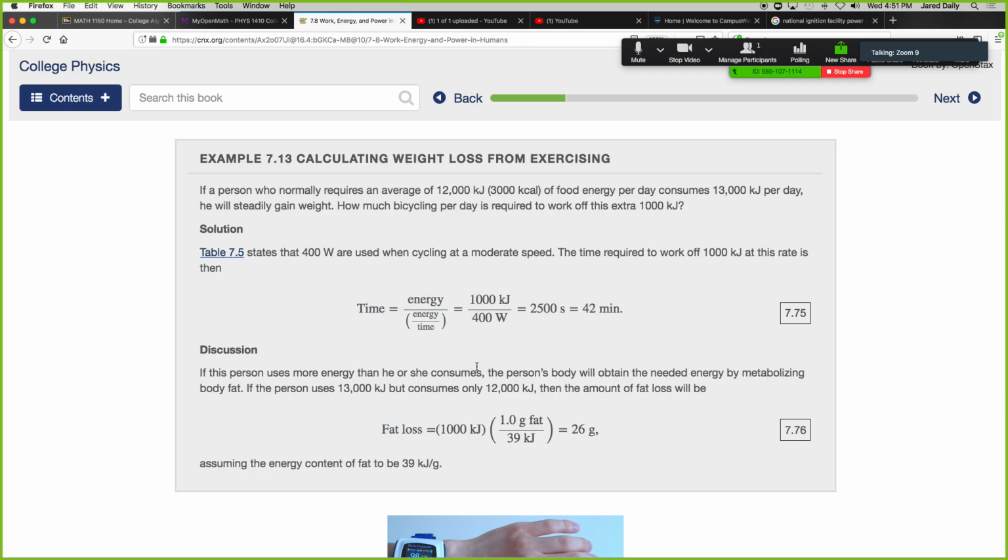So all they've done here is solve the power equation for time. Time equals energy over power. They get 2,500 seconds, 42 minutes of cycling. Now, bear in mind that 1,000 kilojoules is not even 10% over their diet. Their diet is 12,000. 1,000 is not even 10%. So 42 minutes of cycling if you go 10% over your daily allotted intake of food, right?